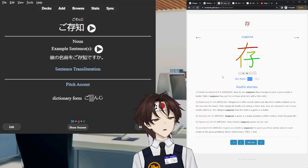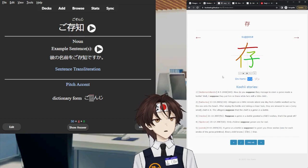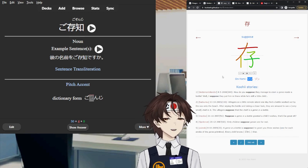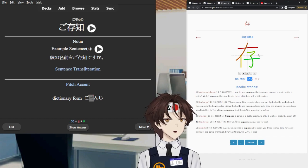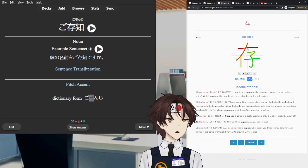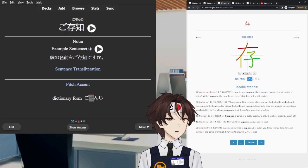So suppose. How do you suppose they managed to cram a genie inside a bottle? Well, I suppose they put him in there while he's still a small child. What the f- does this look like a genie to you? Does this look like a small child to you? Or I guess it's some guy cramming something into a bottle, right? You see the bottle here? And that genie is that little yellow thing here? And this is a guy just cramming something into a bottle.